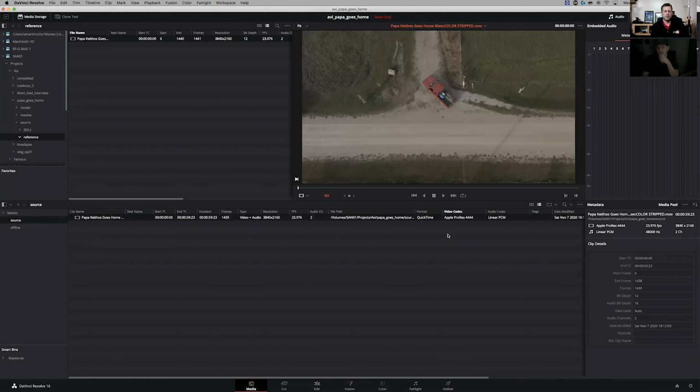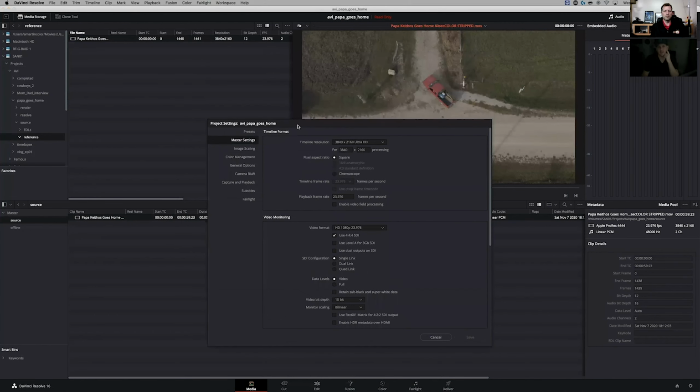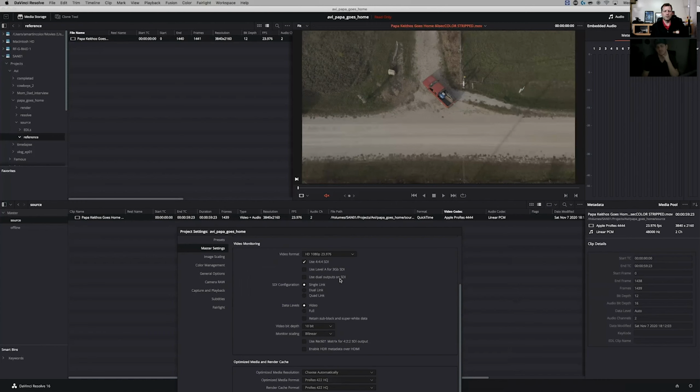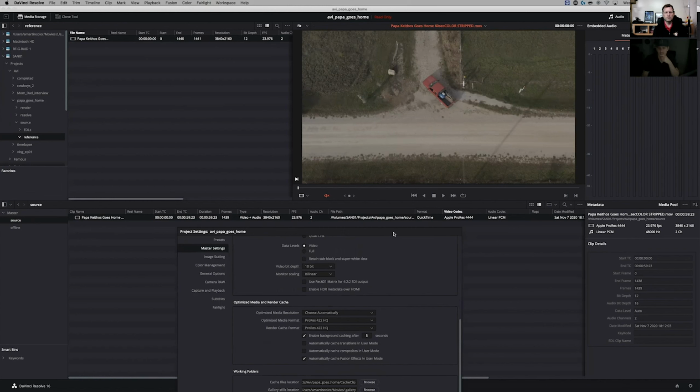So what you want to do from there is check out your project settings. For my master settings, I want to match these things up. The resolution size is 3840 by 2160, so I'm going to set my timeline resolution to be that. It'll automatically default these. Video monitoring is if you're going out to an external monitor. You can't see mine here. I'm going out to a 55-inch display, which has been calibrated and everything else. And then you want to set up some of these other parameters. A lot of the stuff you can leave as default.